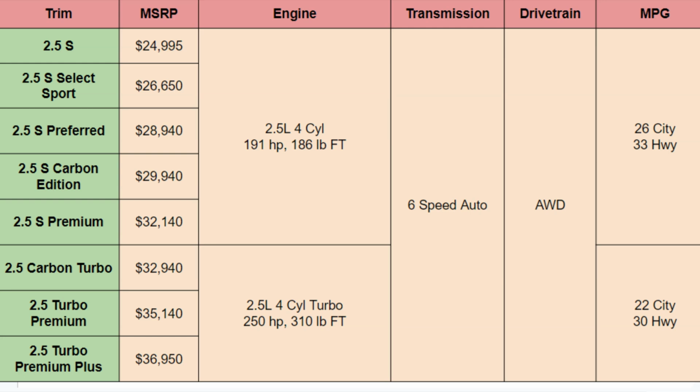Both paired with a 6-speed auto. All-wheel drive is standard across the board. Thank you, Mazda. Looking at MPGs, they are pretty good overall. The non-turbo version will be the best though at 26 city, 33 highway.